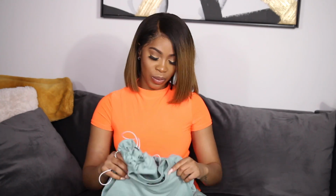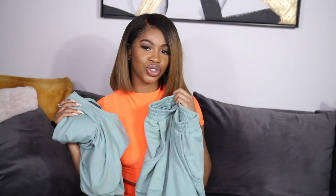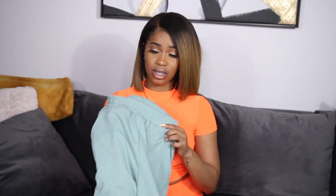But this color is so cute, and honestly it's so comfy as well. I just throw this on if I'm gonna go to Starbucks, if I'm editing, you can wear it anywhere, honestly. It's super cozy.